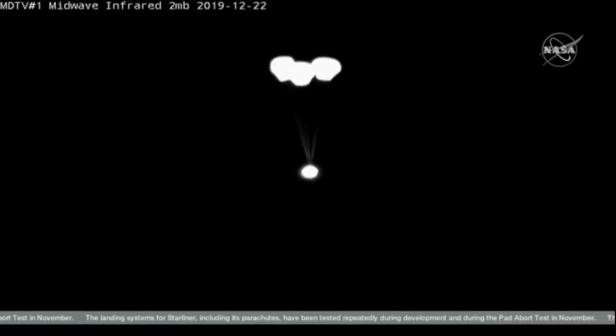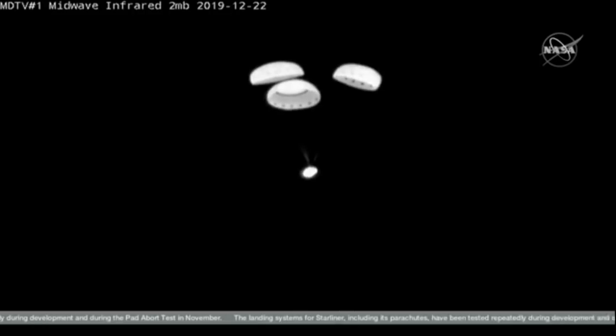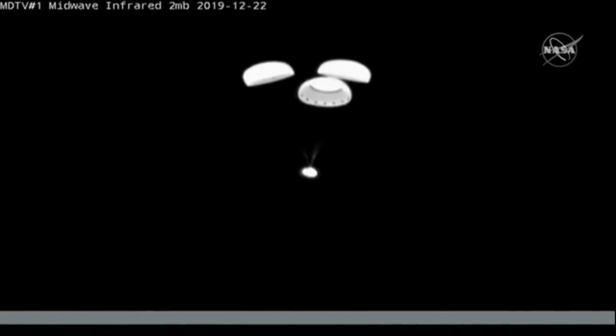The rest of it down to... And we see three main chutes. Three main chutes. Billowing up, we have three main chutes. We see the red, white, and blue as Starliner descends. 2 minutes, 53 seconds from touchdown.